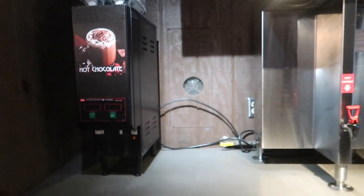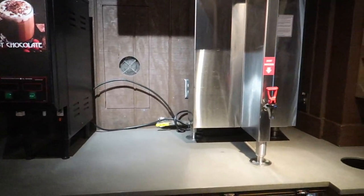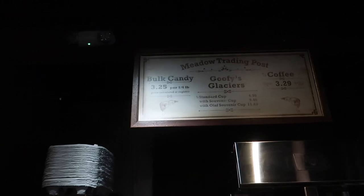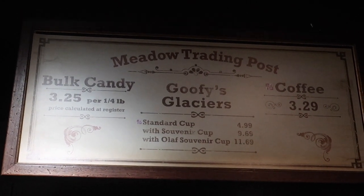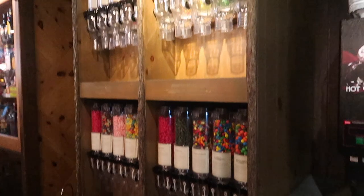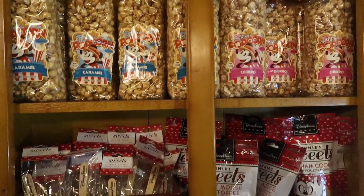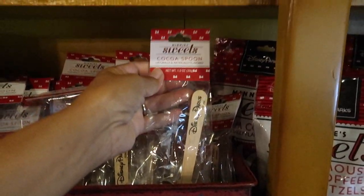Hi, how are you? Yeah, no problem. And an update: they still don't have the coffee or the ices over here. So no ices, no coffee. But they still have the candy. Churro popcorn and caramel popcorn. Cocoa spoon. Interesting.